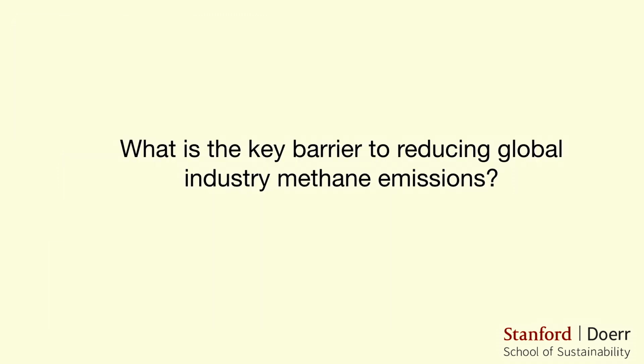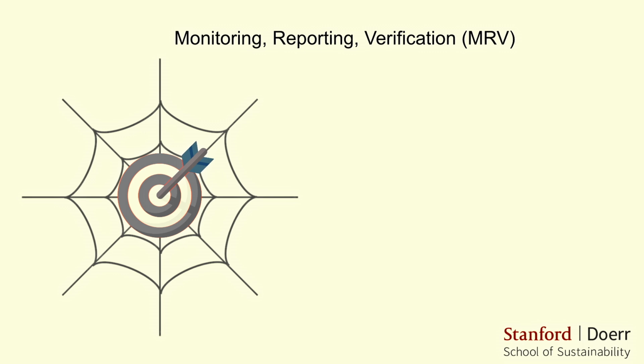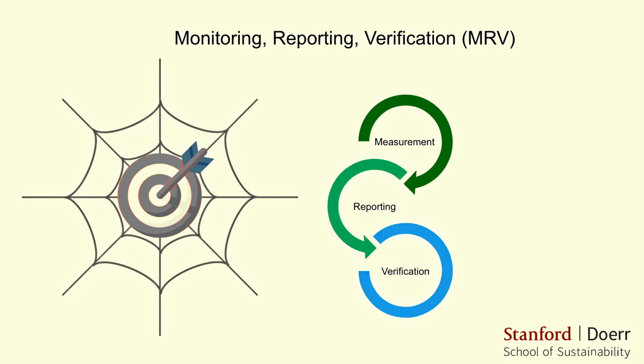So today we're really here to answer one question. What is the key barrier to reducing global industry methane emissions? And I look around. I know you all have answers in your mind, and they're all solid. So there are many aspects in this very complicated question. And at the center is for us to understand when is the emission happening, where is it happening, how much is happening. That's why we need to measure and track the data, disseminate the information, and also to have institutes to be able to independently assess whether what you're talking about is right or not.